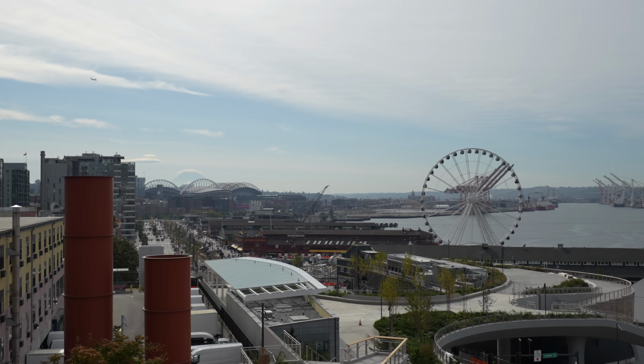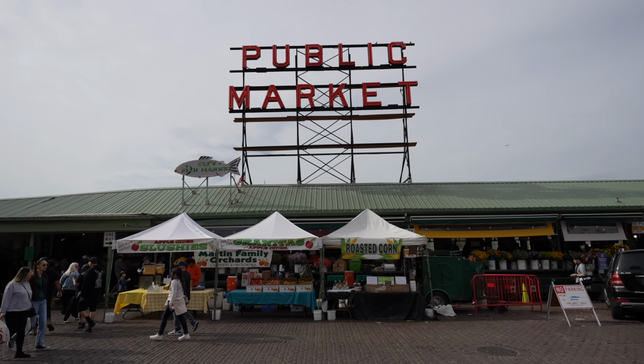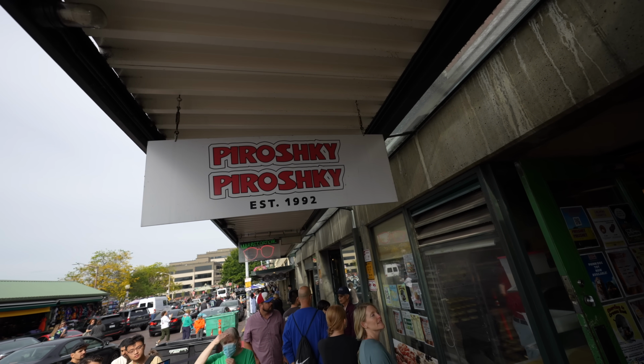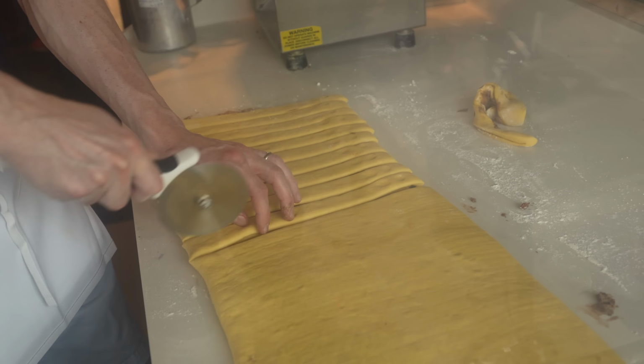Be sure to come out on the viewing platform behind Pikes before you leave. You can get some amazing views, and we can even see Rainier today. A few more places that I love here are Beecher's Handmade Cheese, Rachel's Ginger Beer, and of course Piroshki, which was featured on No Reservations with Anthony Bourdain and has amazing baked goods.